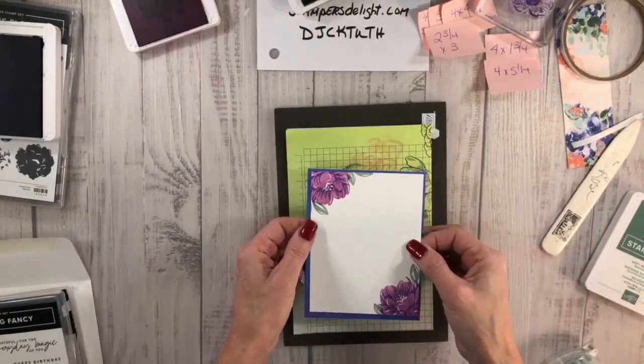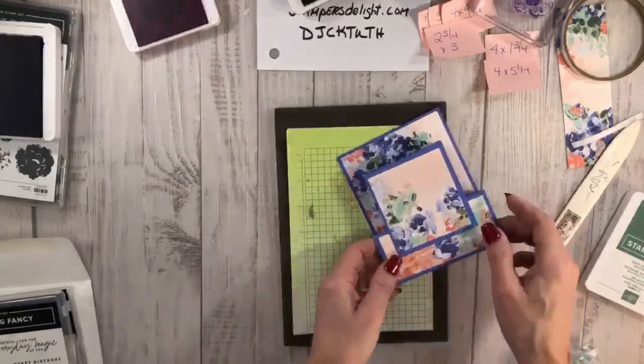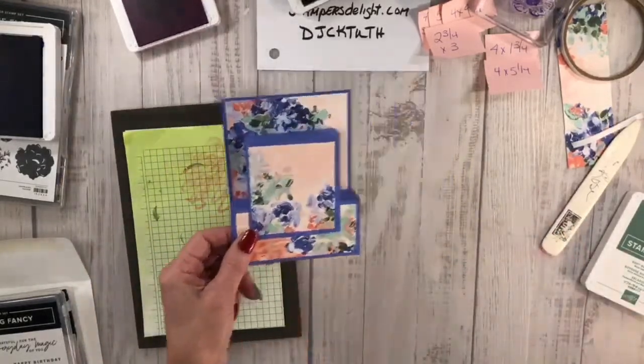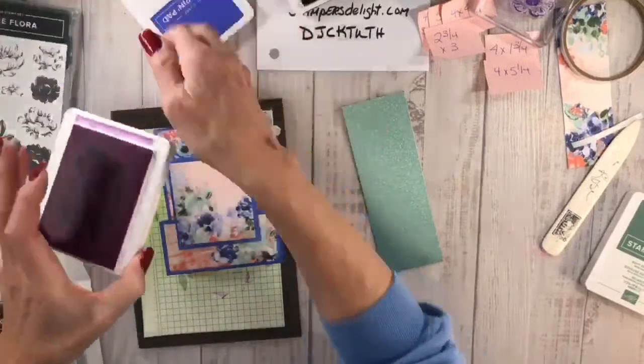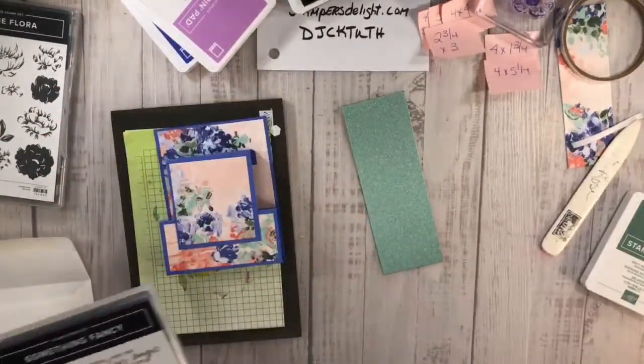Because I haven't figured out what I'm putting on the front yet, so I don't know what sentiment I want on the back. So that is my box right there. Now I'm going to bring in a piece of that beautiful shimmery paper. Better yet, let me close these up before I get them in my hands all over. Thank you, Lori. Yes, and it's so easy.